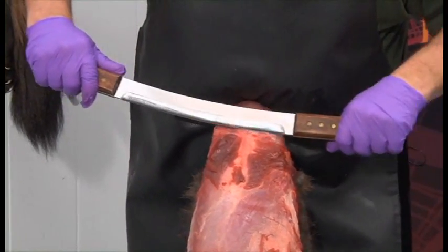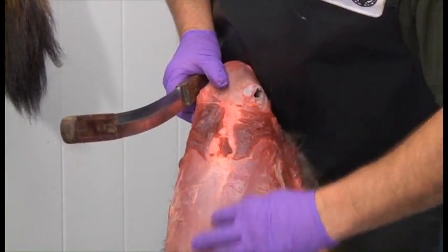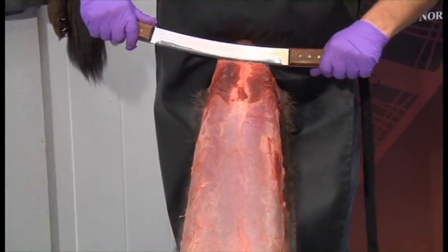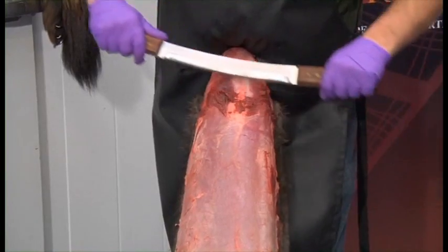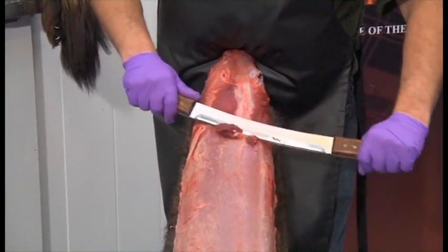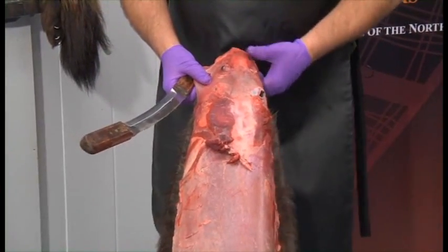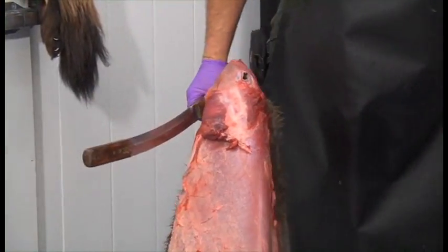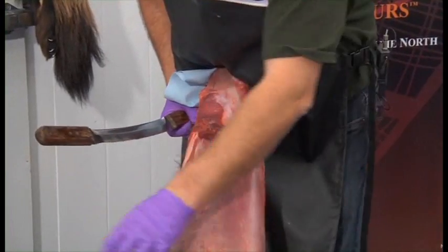But right now, we want to take all this meat and fat off. So what I do is I start just behind the ears with the sharp side, and I'm working like this. Don't push straight down. You want to work on a bit of an angle and just take off a little bit at a time. Now this is sliding because it's slippery here, so you can just use a paper towel or something and hook that up in here.